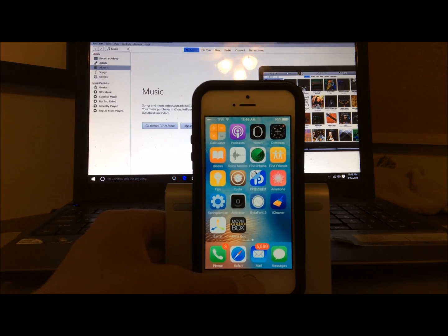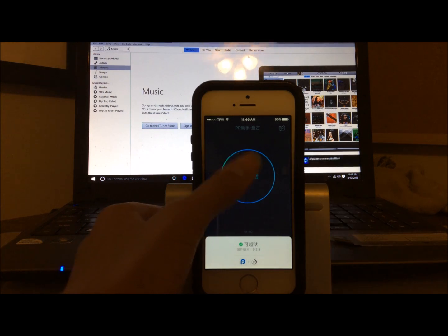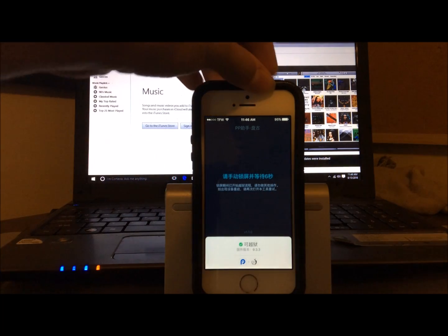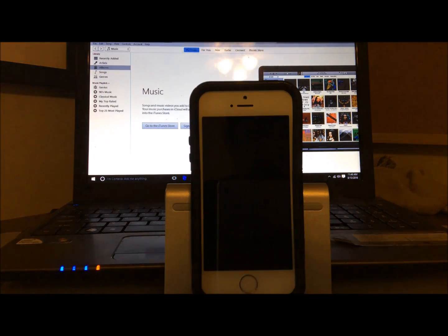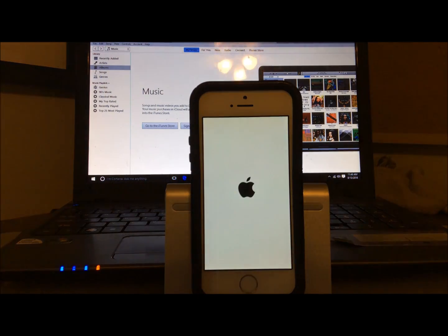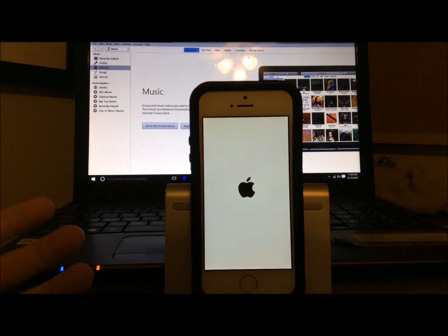But one of the problems that a lot of people faced was when they tried to re-jailbreak using the PP Jailbreak app. They pressed the button, locked the device, and everything would work fine. It would bring up the little storage almost full notification. But then it would reboot and get stuck here. So right now, the phone is considered bricked.